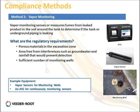So, what are the regulatory requirements? You have to have porous material in the excavation zone. The area has to be free of interference such as groundwater and rainfall that would prevent detection. So this is very good for low water tables. And then you have to have a sufficient number of monitoring wells. Monitoring wells are determined by a geological survey that would be done on your site if the site doesn't have monitoring wells currently installed. Again, for example of equipment, you could use vapor sensors for monitoring wells, which can be hooked up to almost any ATG that's out there. And then you could also use continuous monitoring sensors like the vapor sensor we're showing here.